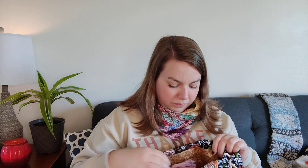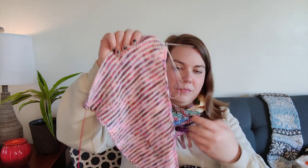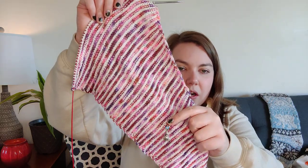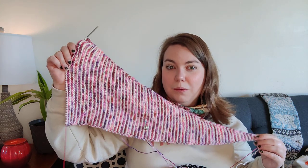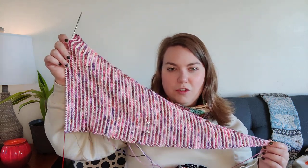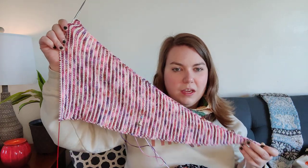So let's talk about some things that you have seen. When we went to visit my grandparents, I took along some knitting. And it's my Vertices Unite. I'm not going to spend a lot of time on this. You guys have seen it. And I got quite a bit done, but it doesn't really look any different. So I got from here all the way up here. So it definitely is getting bigger. We're just not to the point where we're doing anything really very exciting.